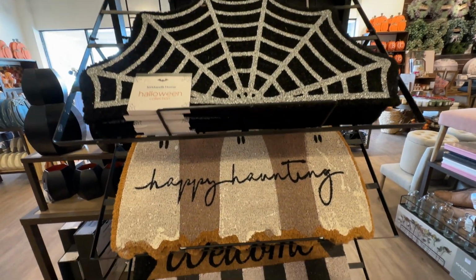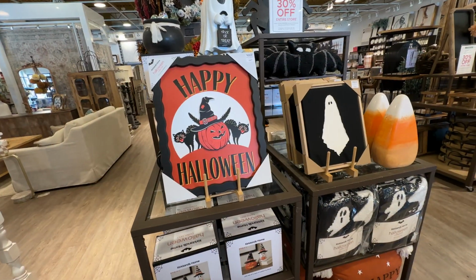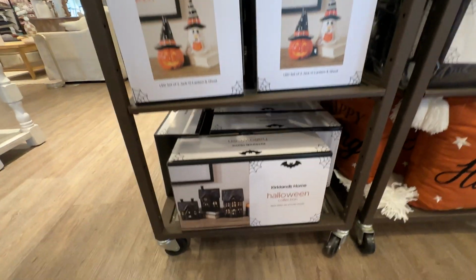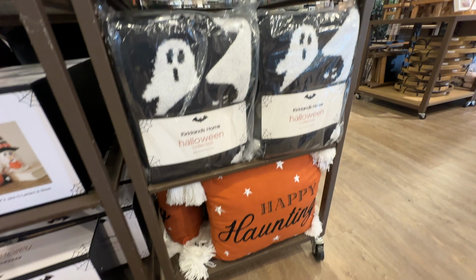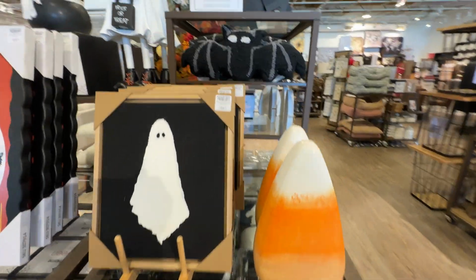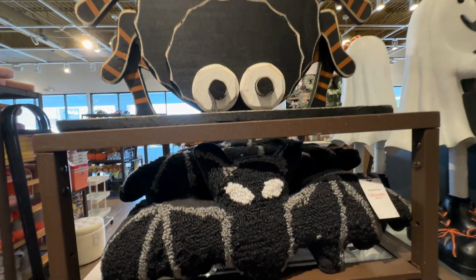We have some door mats, and look at this one, Happy Haunting, with again these cute little ghosts. Got some retro vibing going on with that sign. And then a lot of little tchotchke items, like a little Halloween village there, another Happy Haunting pillow, love that. And I particularly like this ghost. It looks like just a simple sheet ghost on a black canvas. I might DIY that myself.